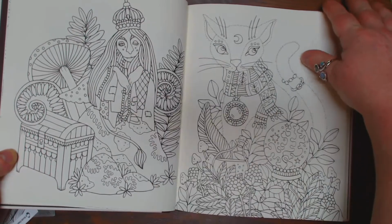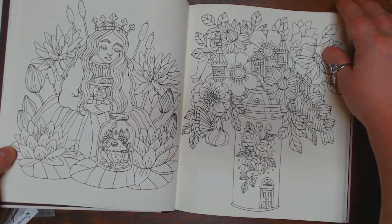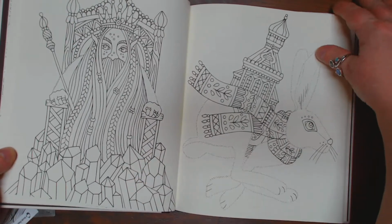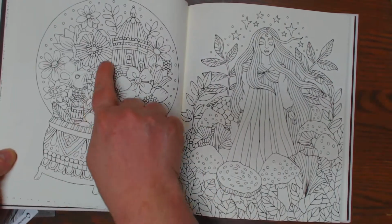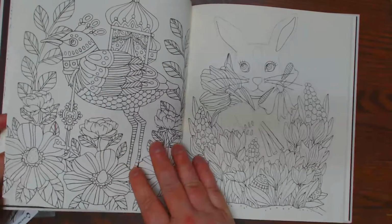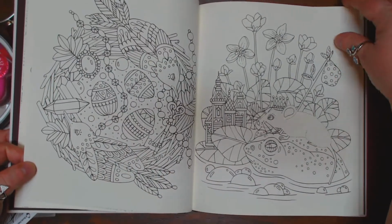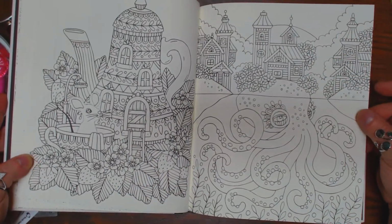This one's a little scary looking, isn't she? Mysterious kitty there. This one's got her prince toad in a jar. She's going to kiss him when she's ready, I guess. Just beautiful. There's a king. Big white bunny with a chapel on its back. Cute little snow globe with a mousie in it. Beautiful lady out in the forest. So pretty. Sorry about the shadow, guys. Even if you never color in these books, they're so beautiful to look at, aren't they?